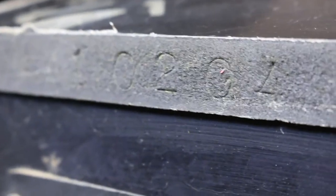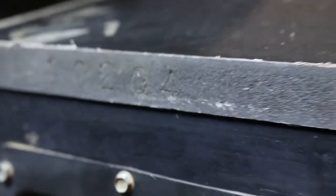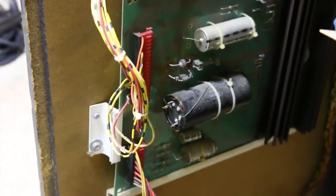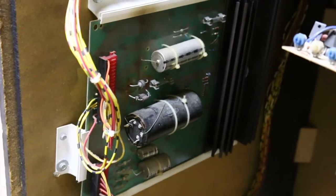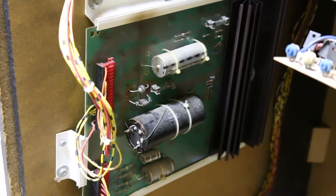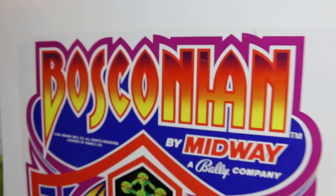Also, you can't see it on camera as well, but you can see the serial number there too. Bally Midway always put the serial numbers right here, imprinted in the wood on the upper part of the cabinet area. So yeah, this game's amazing. Everything's original in this game, so it's pretty impressive. Now, here's one thing I am going to have to do. It's still got the original power supply, so I am going to have to swap that out and put a switching power supply with the Bosconian power supply adapter. But yeah, what a keeper.